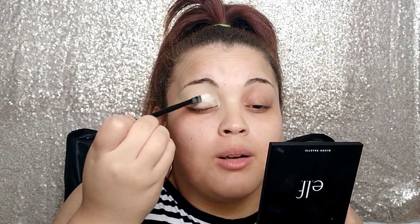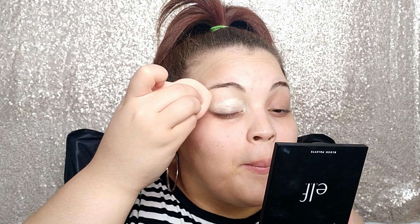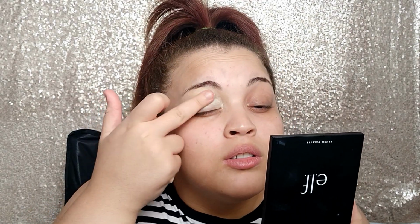I really like this, but I don't like this as a primer. I'm not gonna lie, I don't like it. It just feels like very Halloween makeup. It doesn't give me a good base. Oh my god, this looks like there's shimmer in it. Oh lord. We're already starting off really bad.